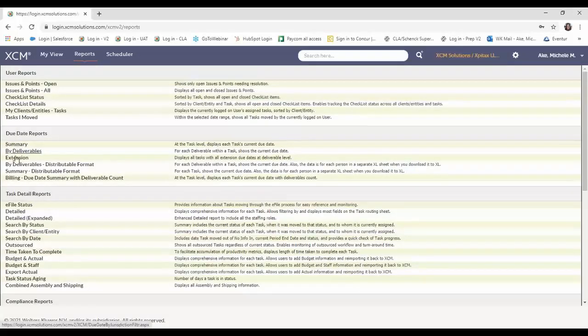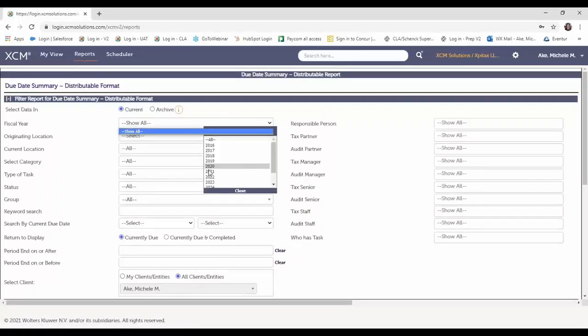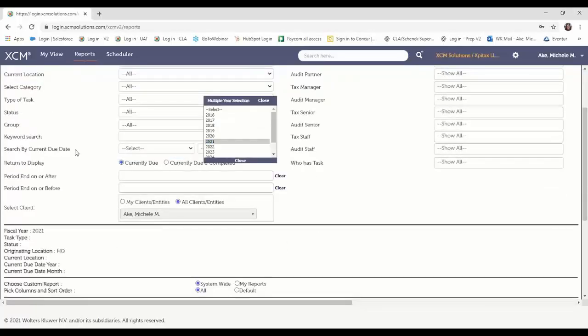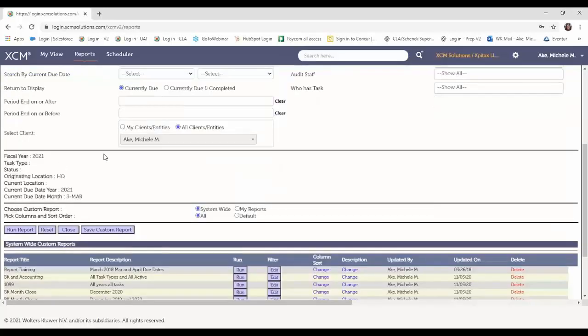Now we have those same reports by deliverable and the summary. We also have them in a distributable format, and I'll show you real quick with the summary. The output to Excel is different, and it's kind of nice, especially if you're that person in the firm who has to run a report for everybody else because nobody wants to go in and run their own report. You could run this report once.